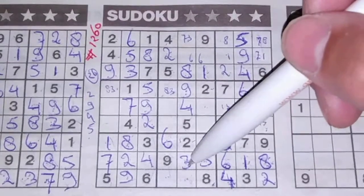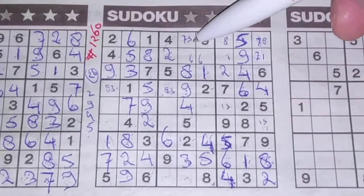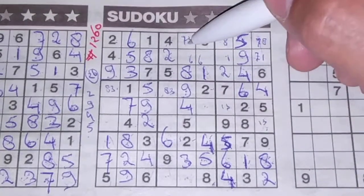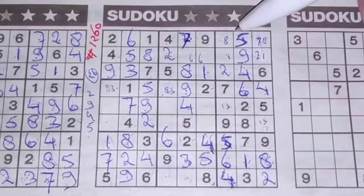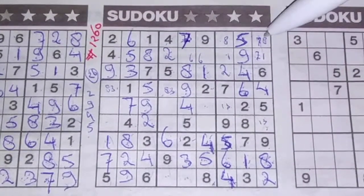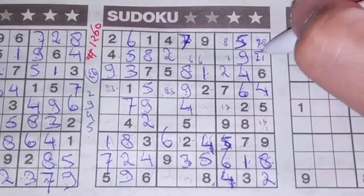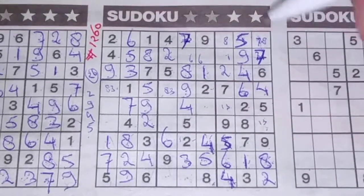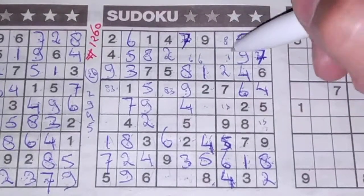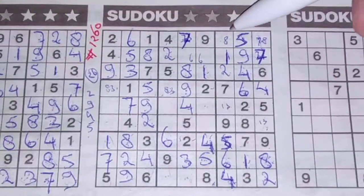We have a 3 here. I have marked this box with 7 and 3. 3 it cannot be, so the 7 should be there. Now I have a 7 here, so this cannot be a 7 anymore. This should be the 7. And I've eliminated the 1. One box left for the 1 should be there. This should be the 8 and the 3.